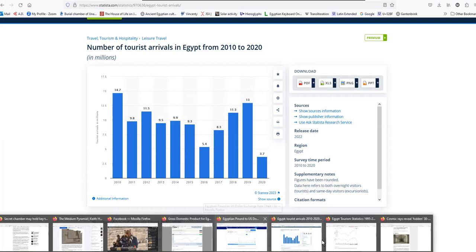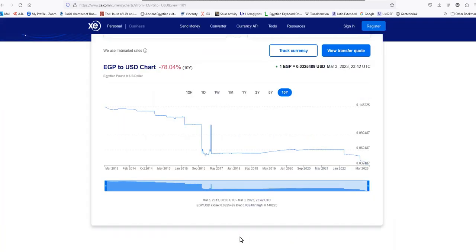Also, the other thing which is important to know is that the Egyptian pound is going down. It's been devalued just recently, last year. It's a fairly significant drop, from approximately something like 18 to 1, and now it's more like 30 to 1. So the Egyptian money is devaluing, it makes it easier for foreigners to come to Egypt and buy goods and services. And so all of this is adding up to Egypt needing more tourists to come to the country.